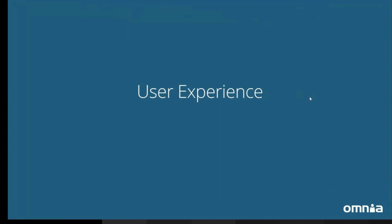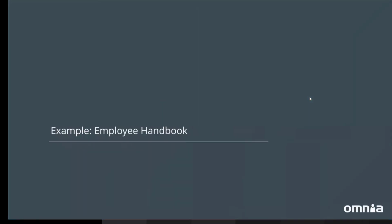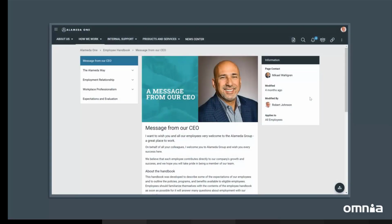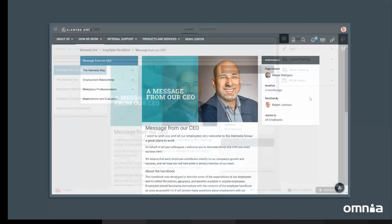So briefly also on the user experience. This is really focused on the design options available within Omnia. The first example here is regarding the employee handbook. So this was what it looked like at one point. So pretty, well, I shouldn't say boring or dull, but pretty traditional at least. So what they wanted to do here was to use the design options in Omnia to do something more exciting.